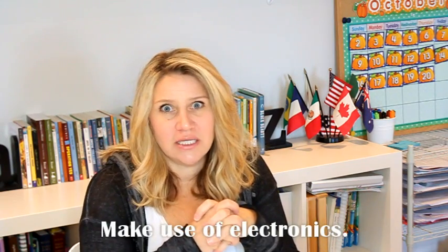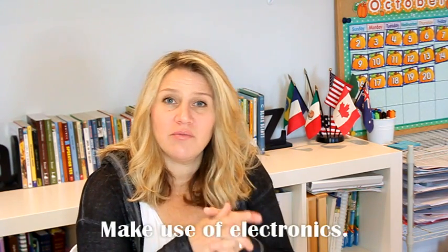The other thing, and I use this sparingly. I don't want them on electronics all the time, but one thing that has helped out in a pinch is electronics. Now, I have a ton of posts on my blog for educational and fun iPad games and apps for really little kids. And I usually try and pick something a little bit more educational just because it makes me feel better handing them an iPad.